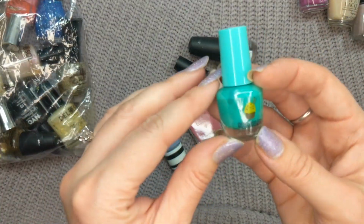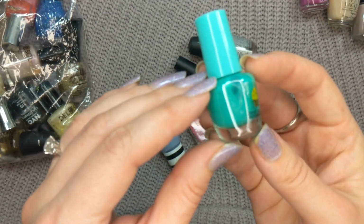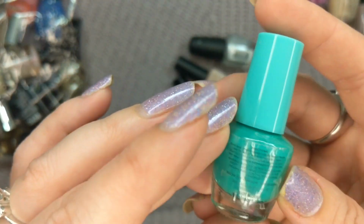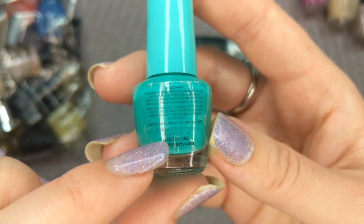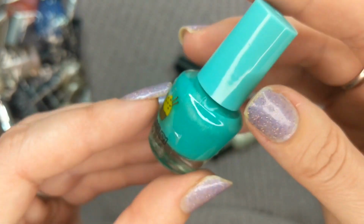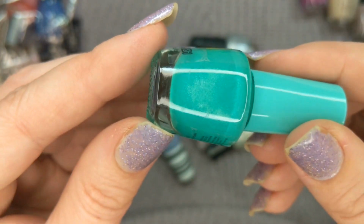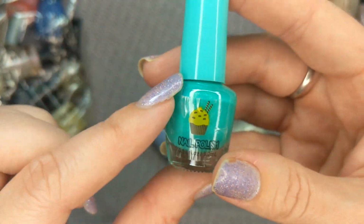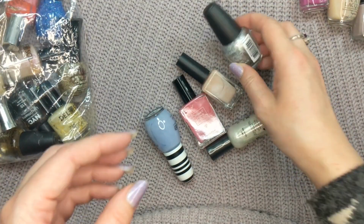Alright, so let's get the mini out of the way. I'm probably going to hand this off to a friend of mine. This is a little tiny mini. I don't even know. Oh, there we go. It's a little Walmart brand, and I don't think it even has a name, but it's actually a cute little polish, sort of a Tiffany box blue with a little bit of shimmer. I'll be passing that along to a friend's daughter.